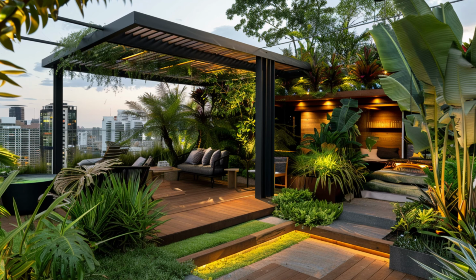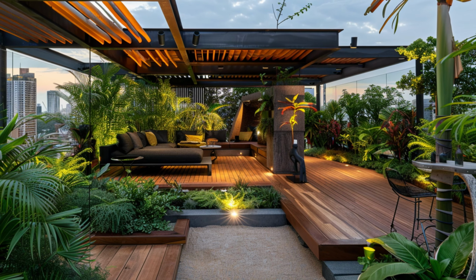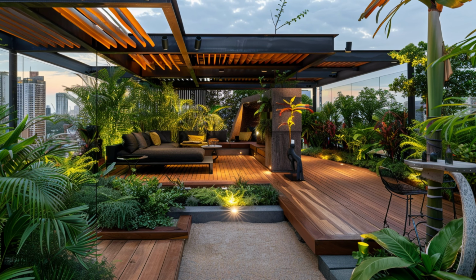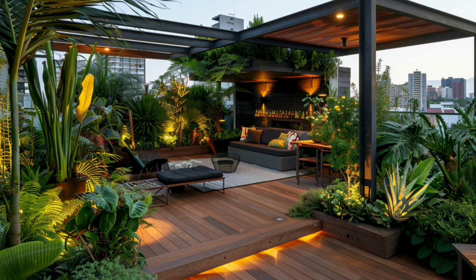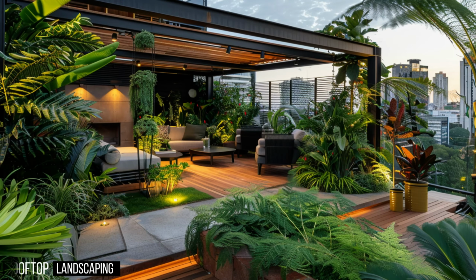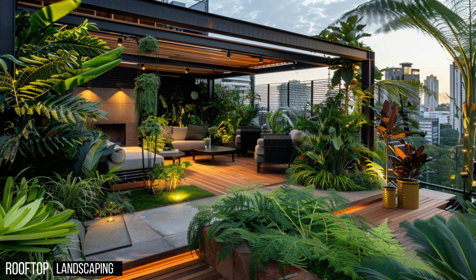Intensive green roofs. These roofs are more complex and require more maintenance than extensive green roofs. They can support a wider variety of plants, including trees, shrubs, and flowers. Intensive green roofs can be used to create a variety of different spaces, such as gardens, playgrounds, and even swimming pools.